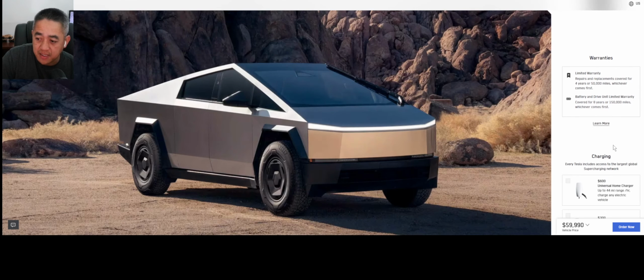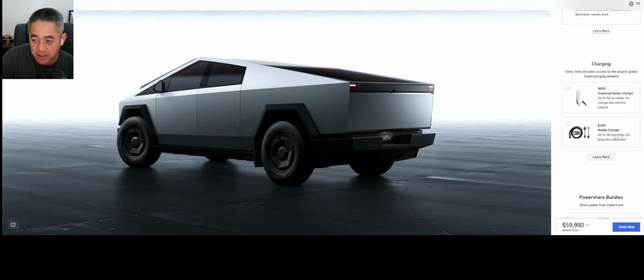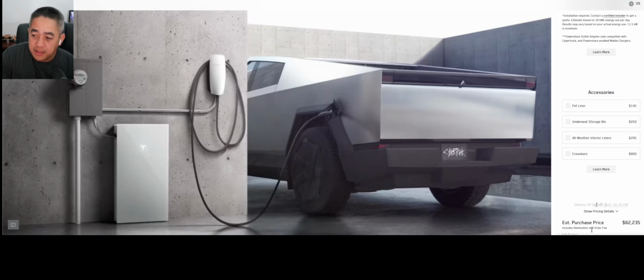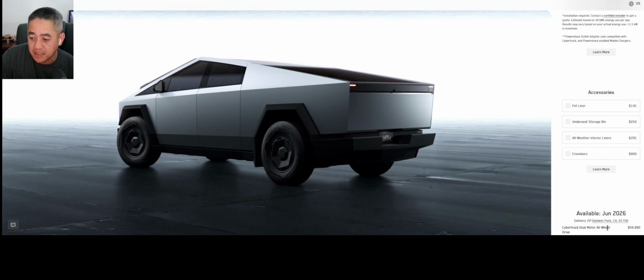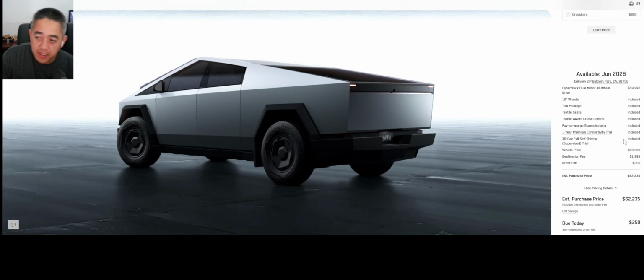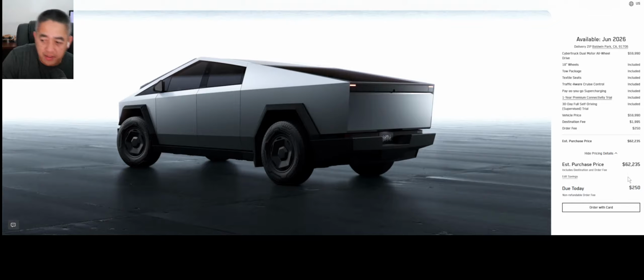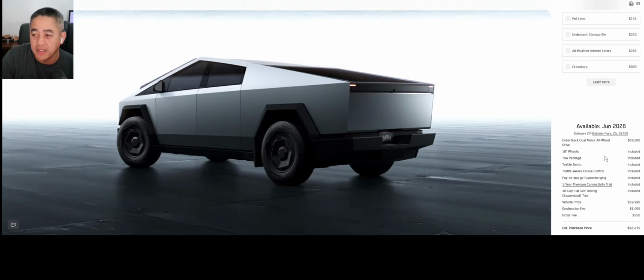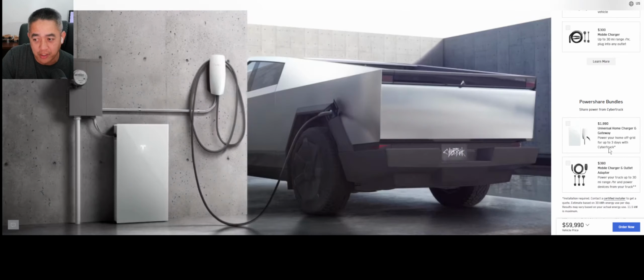All right, the warranties are going to be the same. This is an accessory that you need so you can charge at home, right? And let's see what else. Maybe we're just going to click through the pricing and you see the price detail. All right, so $59,000, 18-inch wheel, tow package, all that stuff. Pay-as-you-go Supercharging, 1 year Premium, 30 days Full Self-Driving, and so on. You add it up, everything will be $62,235, right? And if you buy it today, you pay only $250, right? So to me, I think that's pretty good.